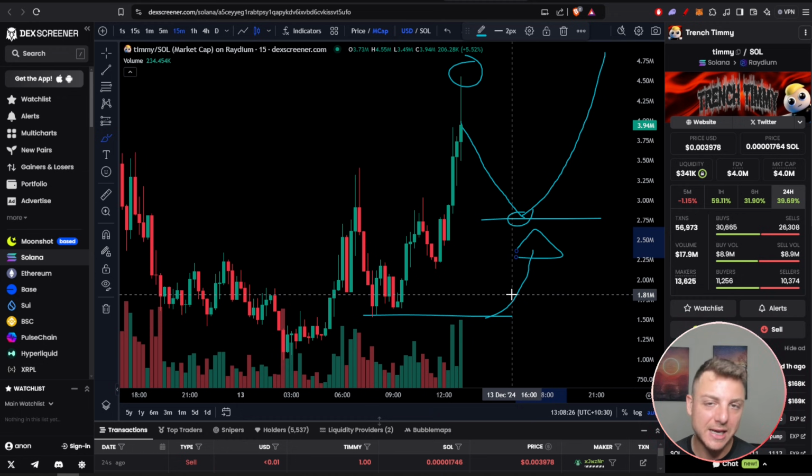Overall, continuously looking for that stair-stepping pattern and then stair-stepping my stop loss up, and also taking profit as we're making that strong bullish momentum play.